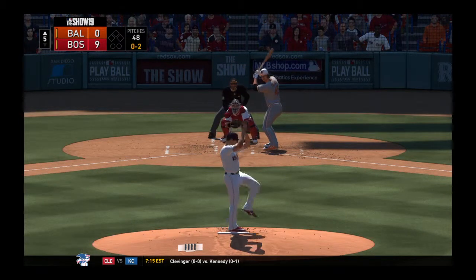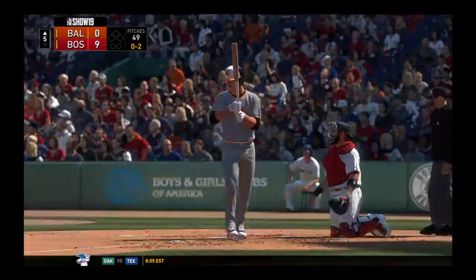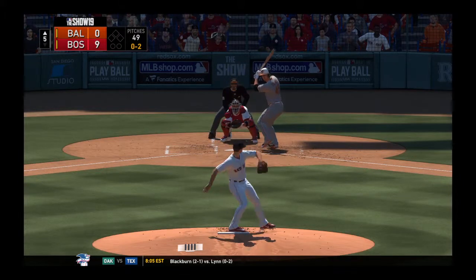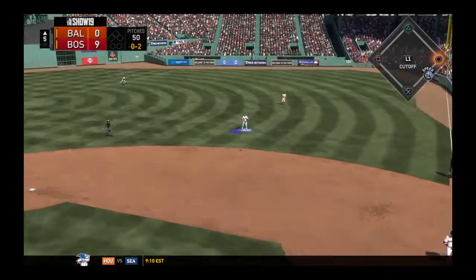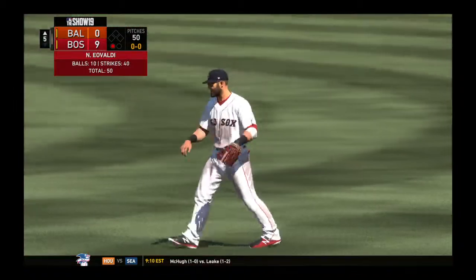Ready with another 0-2. Neither guy giving in here, and they'll do it again. Popped straight up. And Pedroia looks this one in for out number 1.